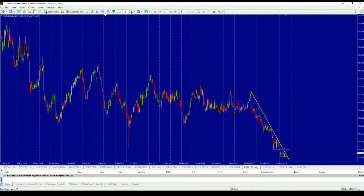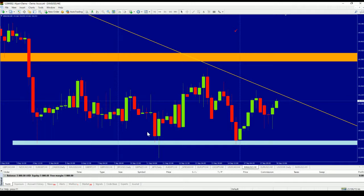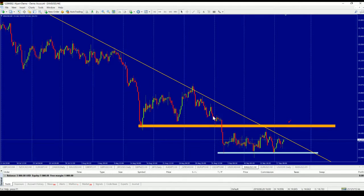Especially on the daily it does not look good at all, but on H4 it looks better than on H1. Left shoulder, head and right shoulder. But this breakout of this line, in my opinion, does not change anything. You need to see the breakout of the horizontal orange resistance. Bounce from this level will be a good occasion to sell.